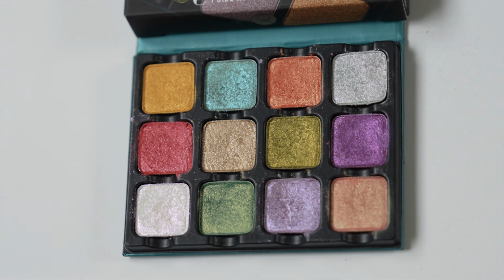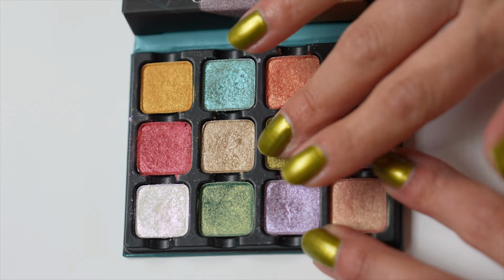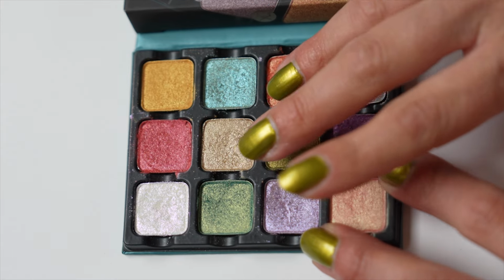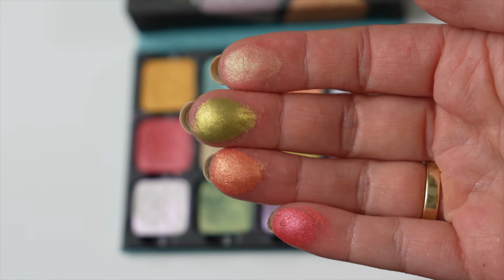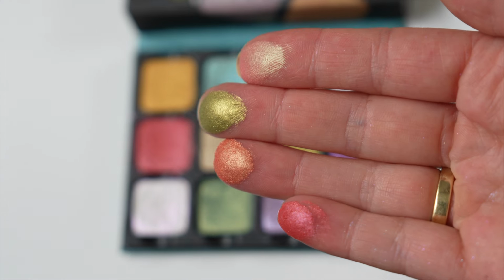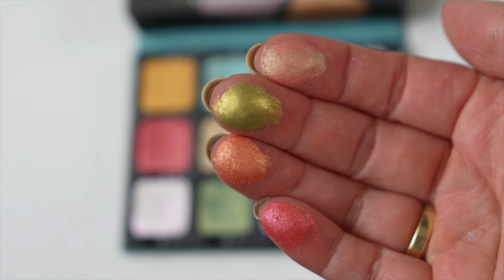And the best thing about these shimmers is that they are not the most impactful ones. They are more sheer. Well, no, I don't think sheer is the correct term here. You can apply them very subtle if you like, but you can also really build up the color or the intensity of the color if you wish. This is not indie brand multi-chrome intense, nothing like that. It's more subtle. They are still quite impactful.